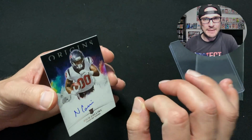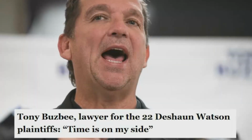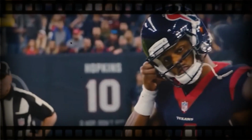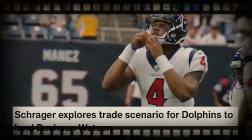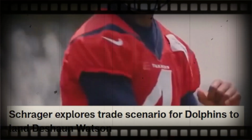I was able to snipe this for $8. Just one of my favorite sleepers for this upcoming season. The Texans are likely to move on from Deshaun Watson, or they're forced to keep him, but he still doesn't play a down in 2022 because of criminal charges or ongoing investigation or an NFL suspension. We don't know what's going to happen with him, but it's not a good situation for him right now.